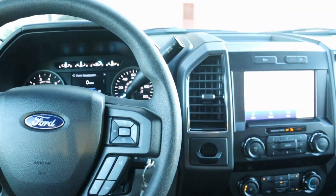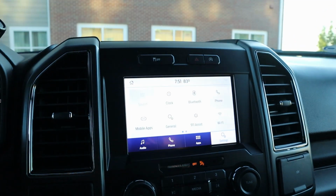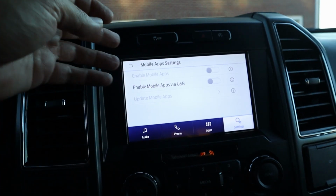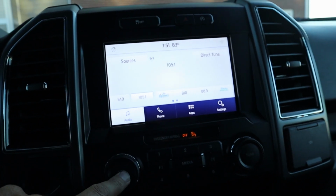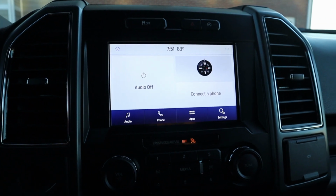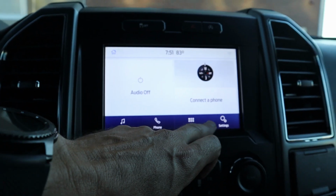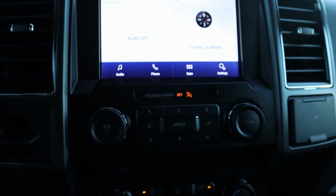Now again, this is a base model, so it doesn't have navigation in here, but it does have the regular nice display, and you can actually control mobile apps. You can hook up your phone to it, and then you can have the Android Auto or Apple CarPlay in here. This is pretty simple. I mean, it's easy to use. You can control your radio through here as well.